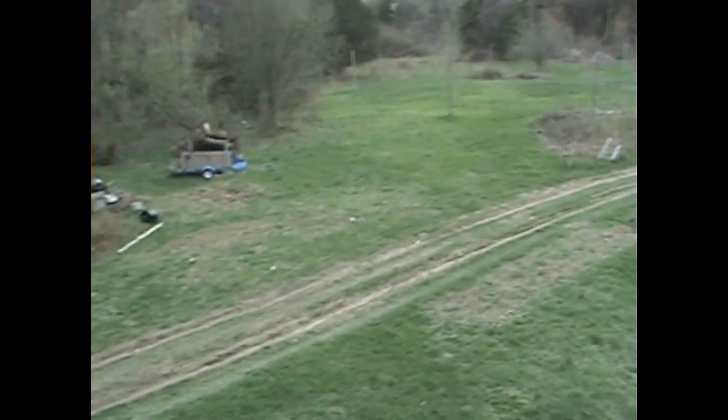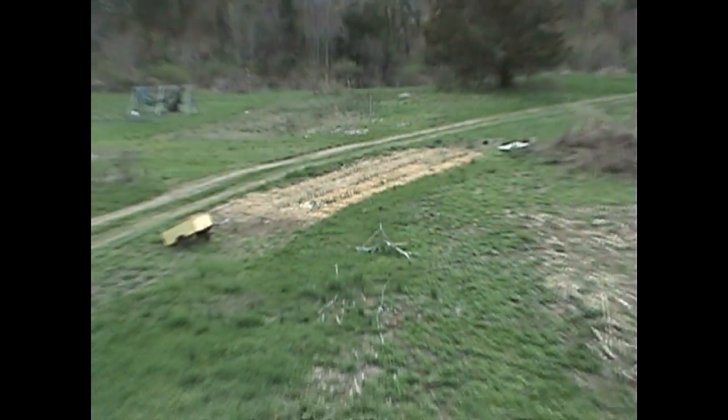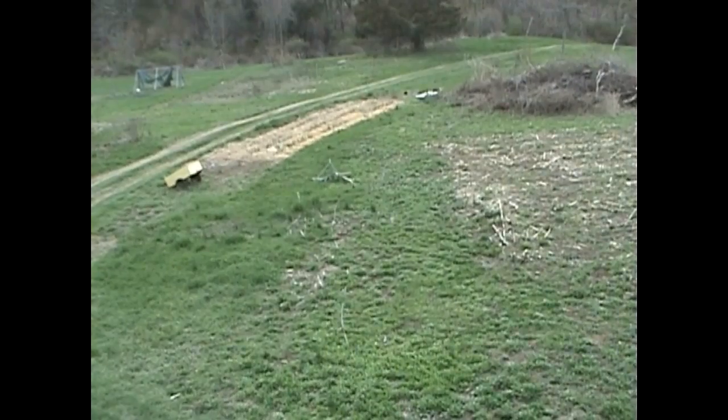And while we're up here, I'll give you a bit of an aerial view of the farm. You can see everything is greening up, and I am slowly but steadily cleaning up. Garlic is doing well. And I think that concludes everything for this part of the video.